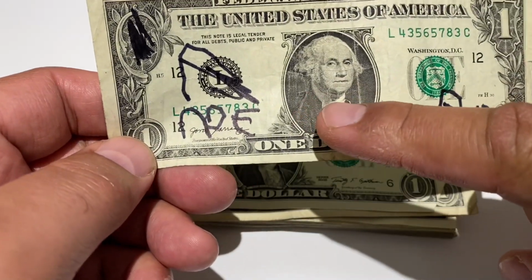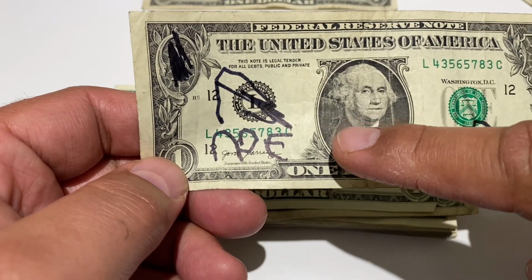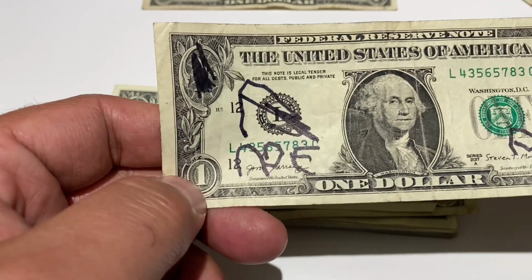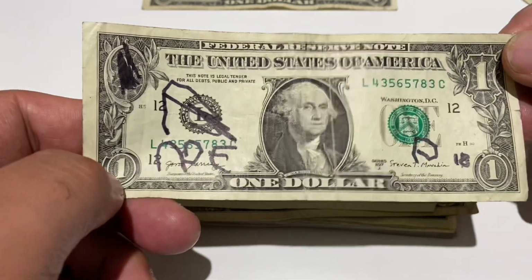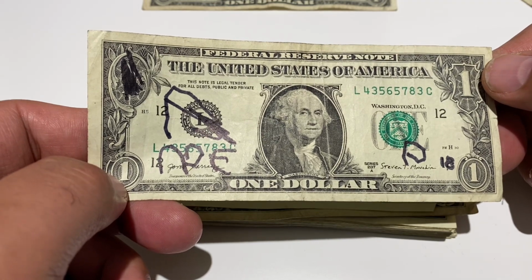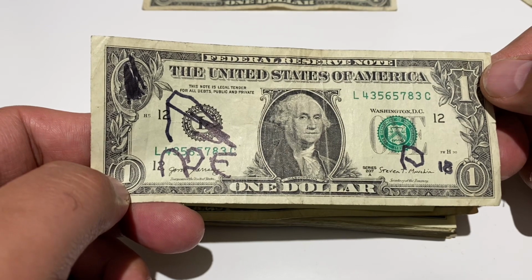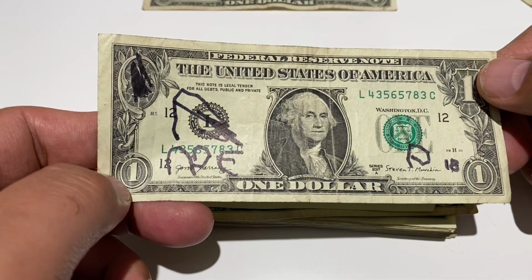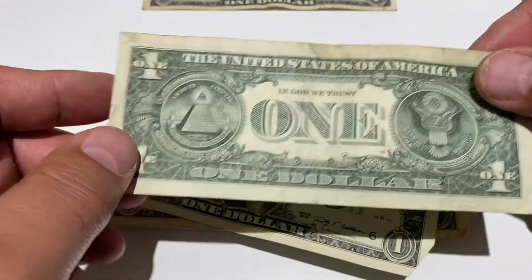Looks like somebody decided to write something on here. I guess they didn't disagree with the 1 here, so they wrote NOE. Yeah, somebody had fun with this note for sure. And even check to see if it has some duplicate numbers here, so it looks like it's not that valuable, the serial number, but that was a close one.